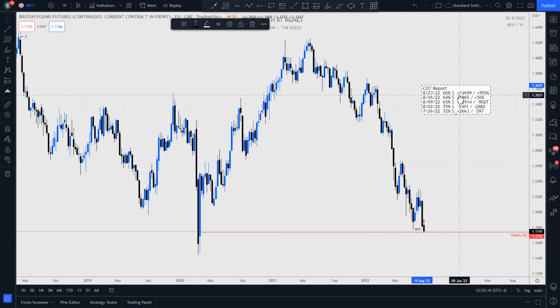Look at this. They added how many longs? How many longs did they add? 14,699 longs. They also added 9,556 shorts, but that's a big addition. Look what they've been adding prior. Last week, the week prior, 1,865. The week prior to that, 1,200.